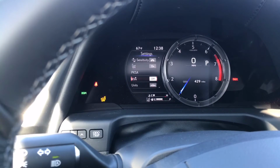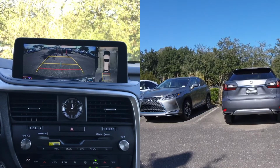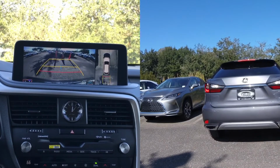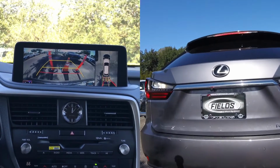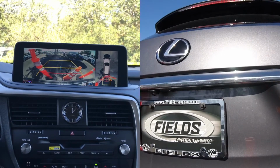Your Intelligent Clearance Sonar works based on sensors in the front and rear of your Lexus. When approaching an object, your Lexus will start beeping at you, ramping up the beeps the closer you get to the object. If you get too close, the ICS system will automatically apply the brakes.